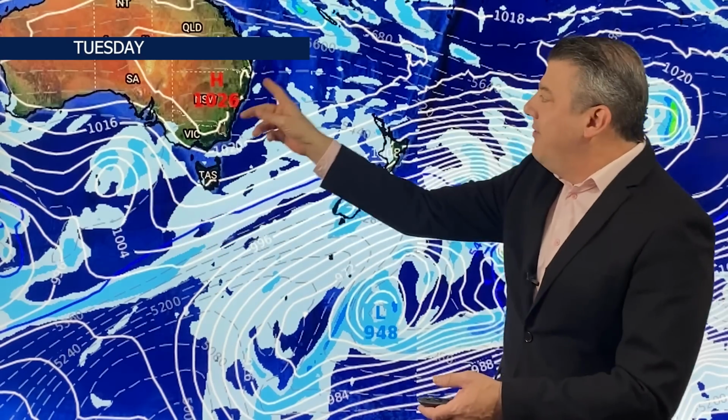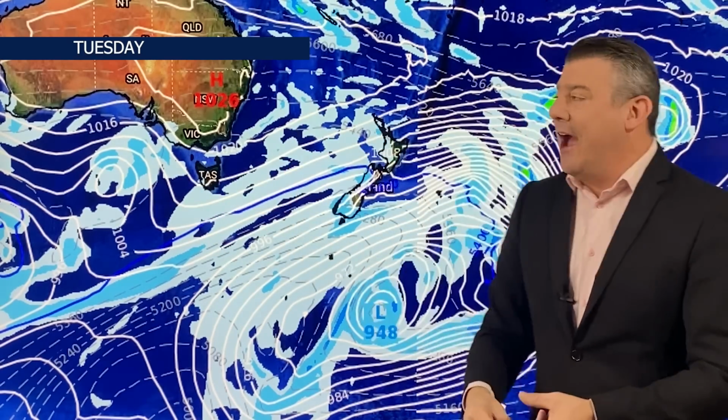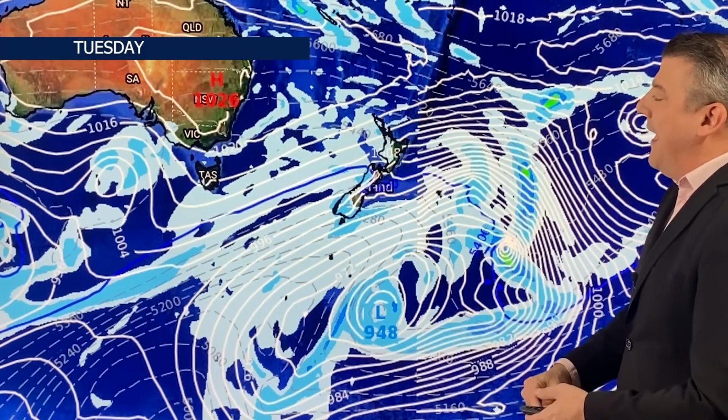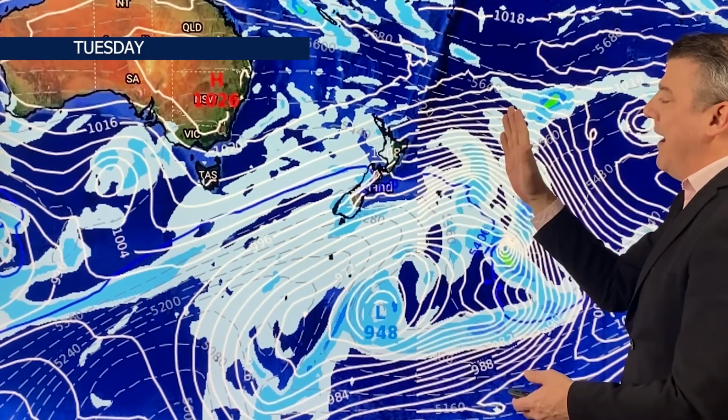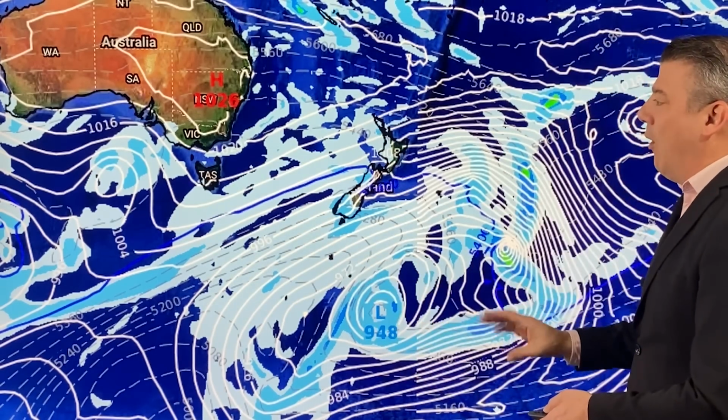Now we go to Tuesday, and there's a bit of a sigh of relief because that big high that I talked about in Australia just before, that's it here as we get into Tuesday, and it's stretched out sideways now. So that changes things a wee bit, and it tilts the winds into a more westerly fashion. The storm down here now down to 948, so still a remarkable system as it tracks now away from us.